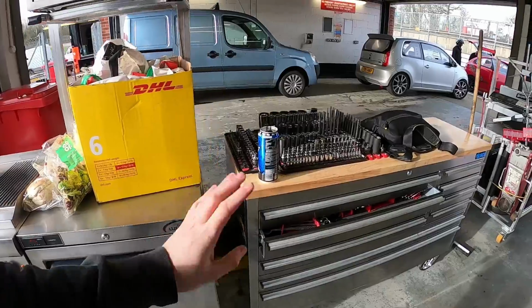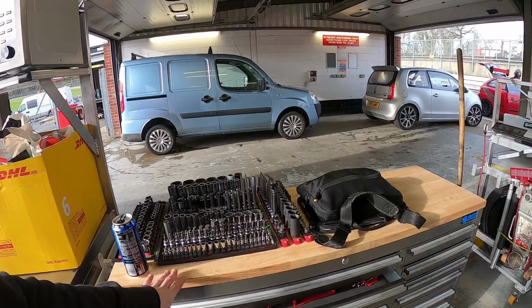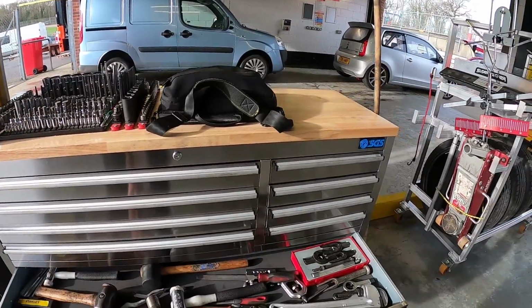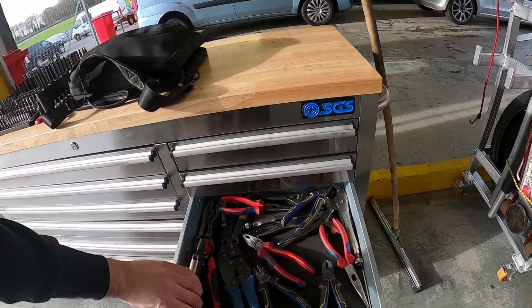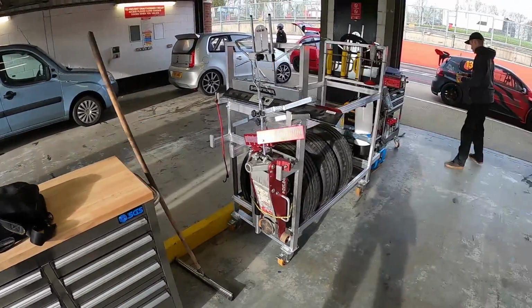We've got the toolboxes. This is awaiting a top box. We have a little top box screwed to the top here, so we can put all this in there and get the pliers and stuff like that in, because some of the drawers are quite full. I prefer it when you can stamp pliers up on the side and you get a lot more in. So we're going to do that.